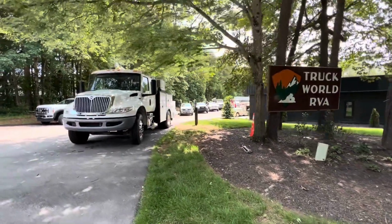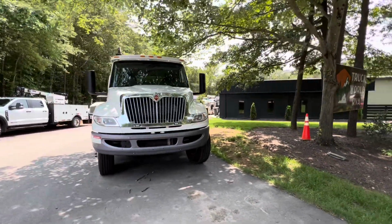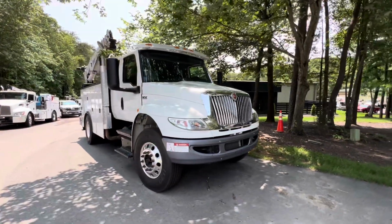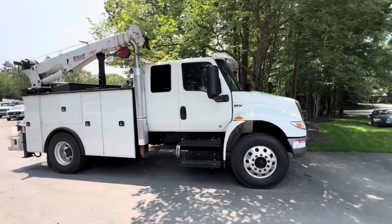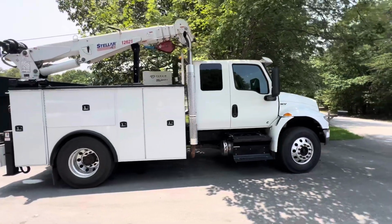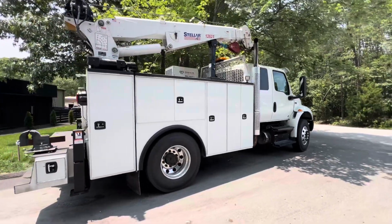Today we're going to take some time and look at this 2019 International MV106. It's an extended cab configuration, has 159,000 miles, a little over 5,700 engine hours on it. It's powered by a Cummins 6.7 diesel, mated to an Allison automatic transmission. Has an 11-foot nap-hide service body on it, a Stellar 12-621 crane, hydraulic outriggers, a hydraulic air compressor, and a set of drawers. This truck is under CDL.